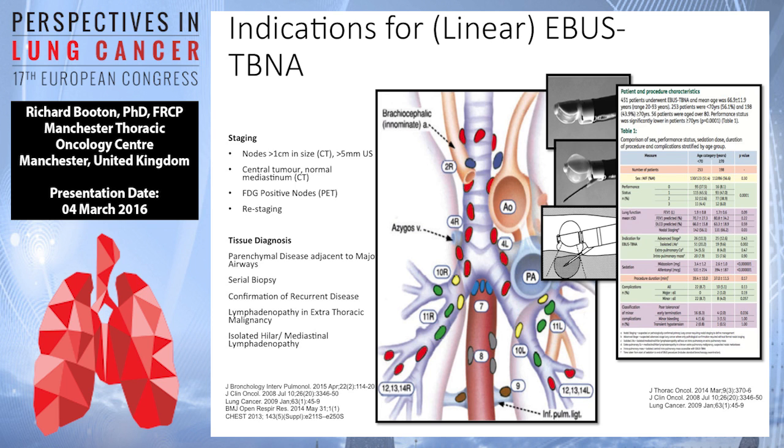that may be relevant with the 8th edition coming. It allows us to sample central tumours around the major airways. It allows us to sample any PET-positive nodes, and it can be very useful for restaging too. Clearly, it accommodates the modern agenda of repeated biopsies with different lines of treatment, confirming recurrent disease, particularly after radiotherapy, where there can be a number of other infective and inflammatory abnormalities. And outside of lung cancer, of course, it can be useful in other malignancies that have spread to the thorax.